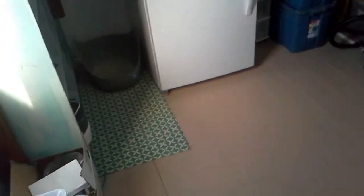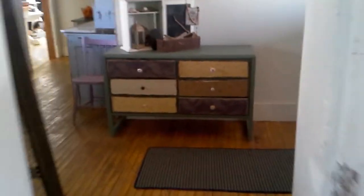And also there's a separate set of stairs. Down we go. That leads to the back kitchen, workshop, laundry room. And back where we started here.